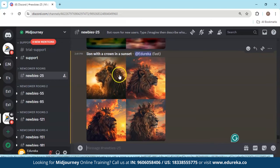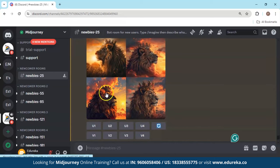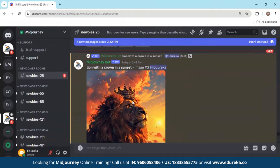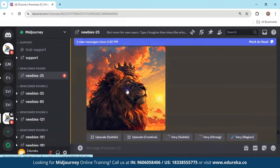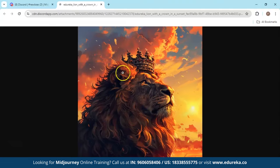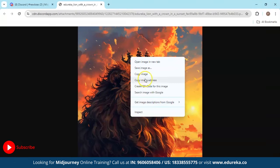And that's our image, the lion with the crown in a sunset. Now, to be honest, I like the third image. So I'm going to click on U3. And over here, you can check your image. I'll click on the image, open in browser. And from here, I can download my image.